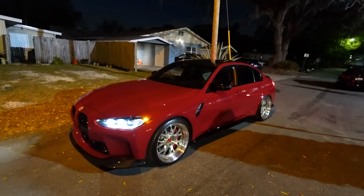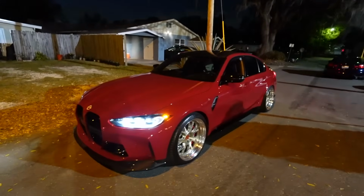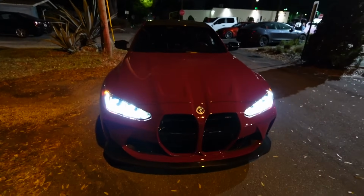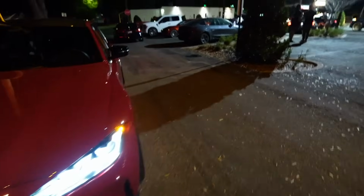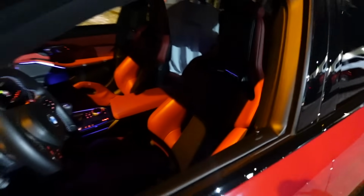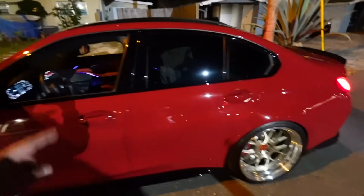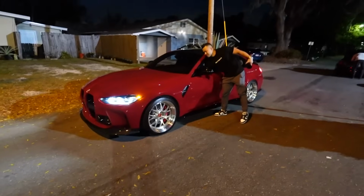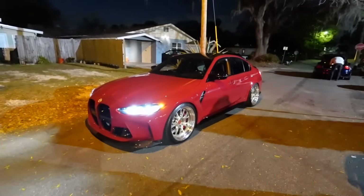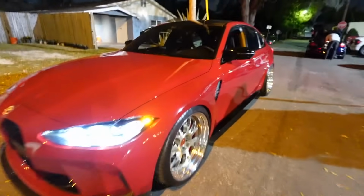This car looks so freaking good. Beautiful G80. Damn, it's just so freaking nice, guys. With red buckets. You got red on red. And it's a manual. But yeah, guys, the suspension on this is crazy. He's got the little air cups. Look at that. Oh my God, dude. That fitment is just crazy.